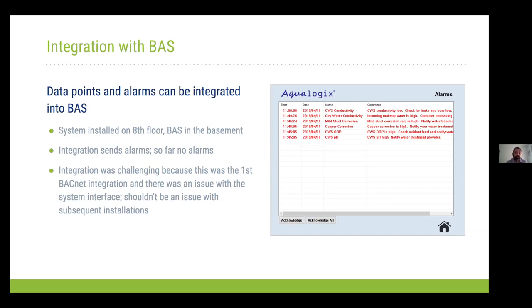We just wanted to have the alarms tied into the system so that if it goes into alarm, our mechanics would know right away. So we hired a third-party controls contractor to come out and work with Aqualogics to tie the unit in. I believe we were the guinea pigs, the first ones to really try doing this over BACnet. So we did run into a few issues. But the Aqualogics team worked directly with our control guys, and after several visits, they were able to figure it out. And moving forward, I don't think this will be an issue because, again, being the guinea pigs, we worked out all the bugs.